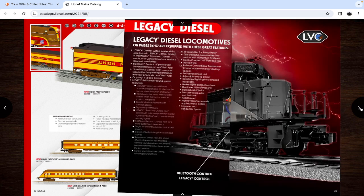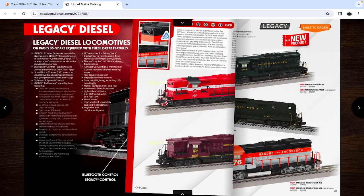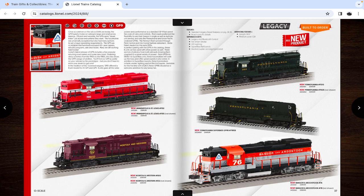Nice new addition. Then we get into the diesels. I'm not going to spend too much time on the diesels as there's not very much I am so appealed to.